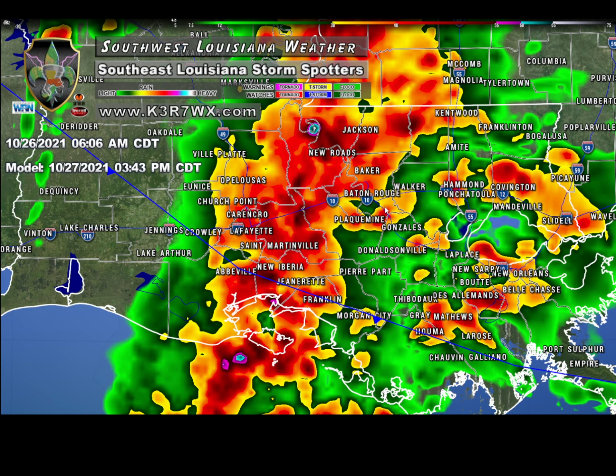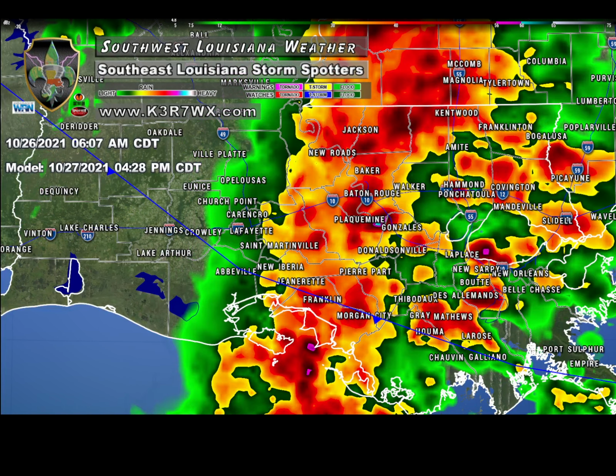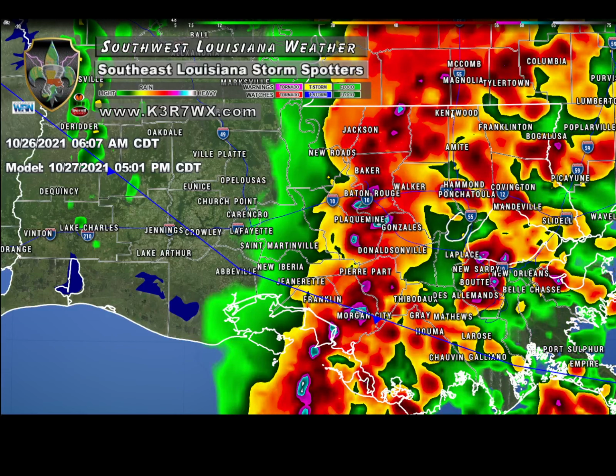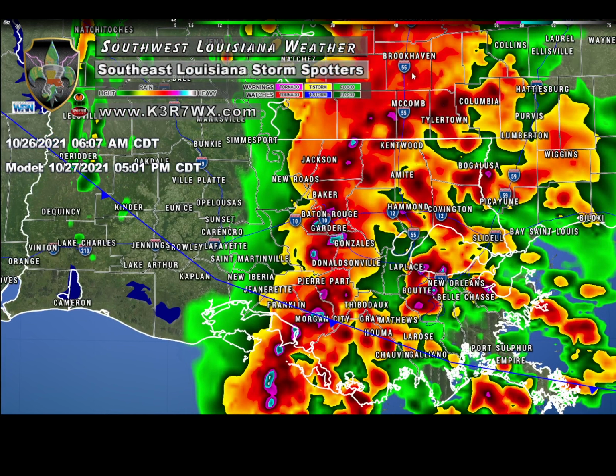Right now the HRRR is painting a very active picture. Here we are at 4 o'clock. Things really, really firing up. Pretty intense storms there being denoted. As we move towards 4:30, now 4:45, getting into the 5 o'clock hour here, still some intense lines, but southwest Louisiana, basically we're done, clear behind it. And now it's mainly southeast Louisiana that's still in the mix of things here, and also southwestern Mississippi.